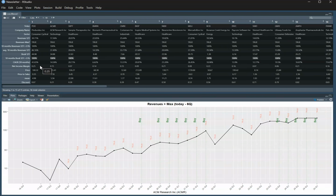These companies have increased the book value per share, and almost all of them are double digits, and they have some profits, so the net income is positive. And for example, if you talk about ACMR, the net income margin is around 15%. So let's have a look into some of the graphs.